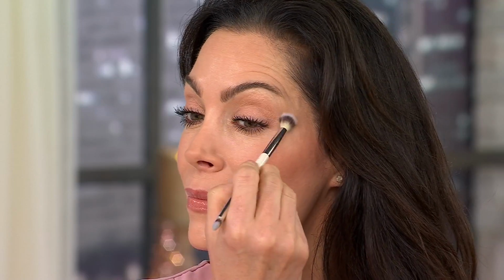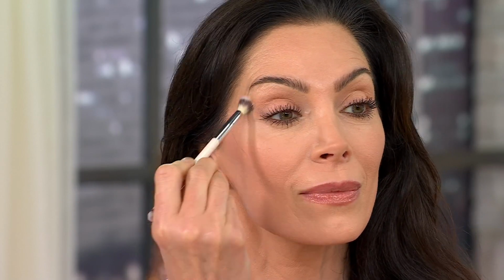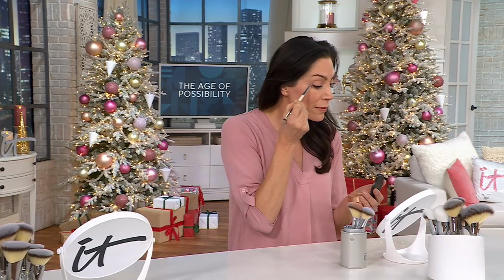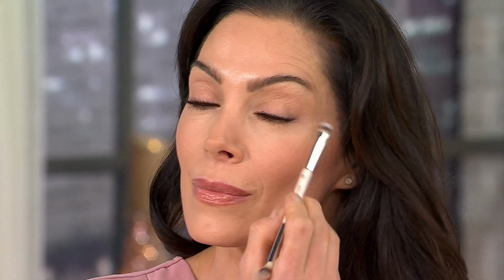There's that beautiful eyeshadow brush. So the fluffier end you would use, say, for the crease of the eyelid. If you want to intensify the crease of the eyelid, it's great for that. It's great as an all-over blending brush. And when you flip it over, I love using that for highlighter. Sometimes I'll even use that to give the illusion of a little bit more lift under the brow.